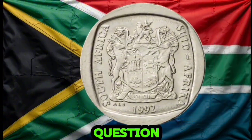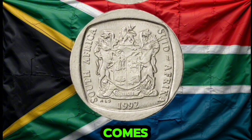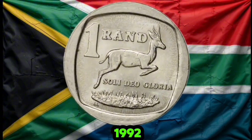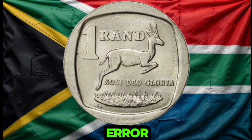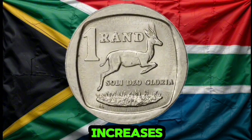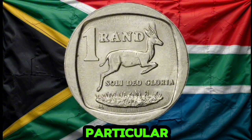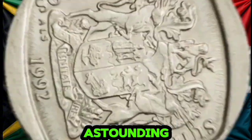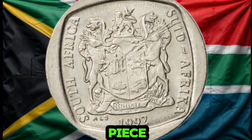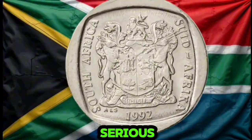Now, the big question, how did a coin with such humble beginnings become worth $2 million? It all comes down to the global collector market. As time passes, rare coins like the 1992 1 rand with a minting error become harder and harder to find. The demand for these rare pieces increases, especially among high-profile collectors and investors. In fact, this particular coin was sold at auction for an astounding $2 million. The buyer knew that this was not just a coin. It was a piece of history, a symbol of South Africa's transition, and a treasure for any serious collector.